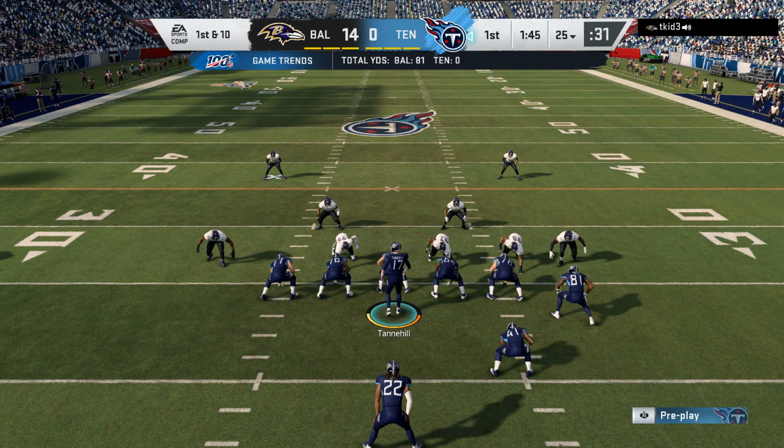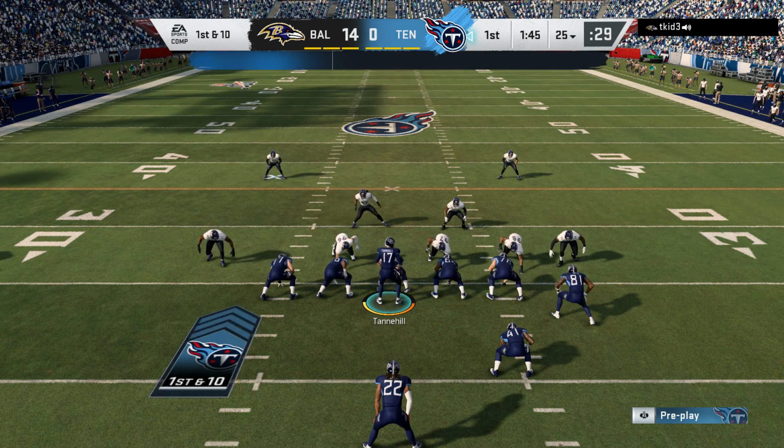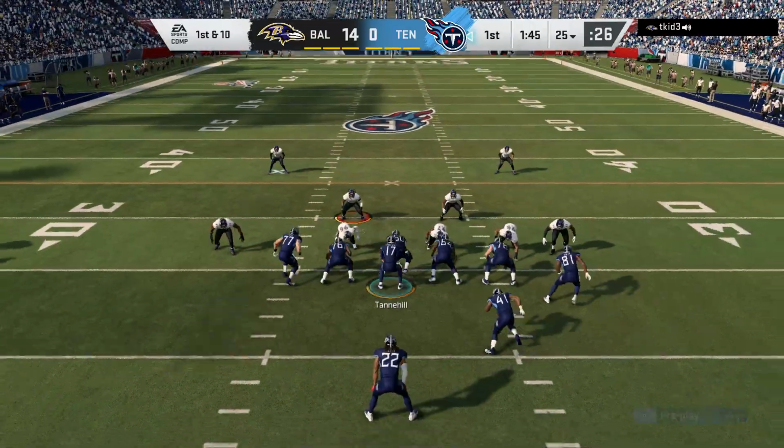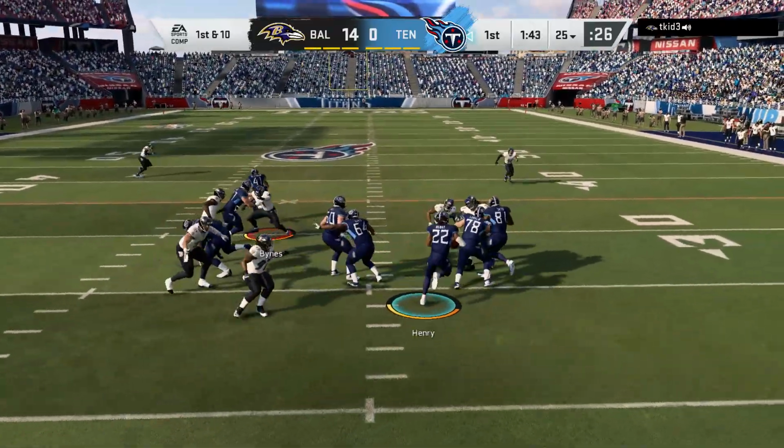The Titans offense set to begin the drive. Already down two touchdowns here in the first half. This becomes a pretty important drive, doesn't it? It certainly does, and a lot of the teams script plays.